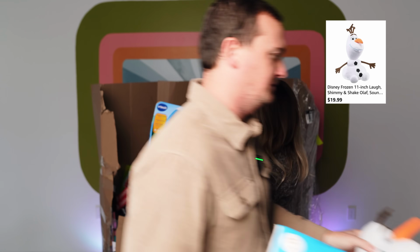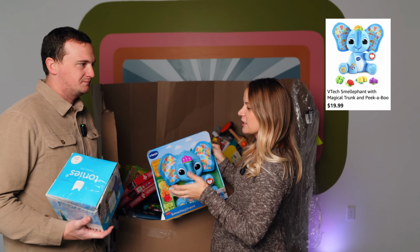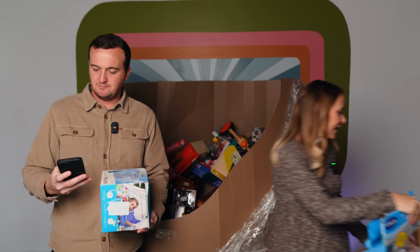Yeah, that's cute. It's like another VTech thing. What's cool about this pallet is that there's toys for all ages here. It's not just baby stuff. There's collectible toys for older kids. That's true. There's lots of different variety. Big variety.